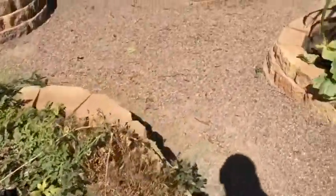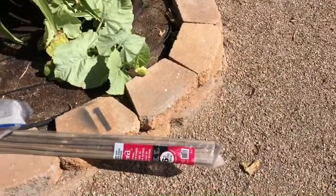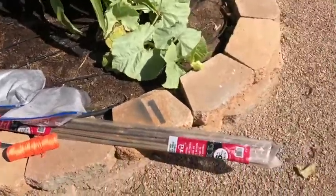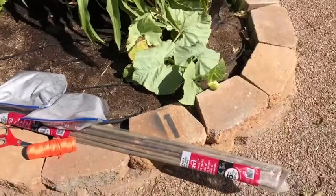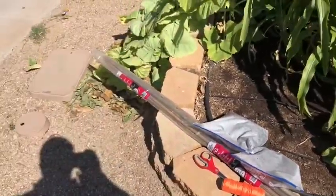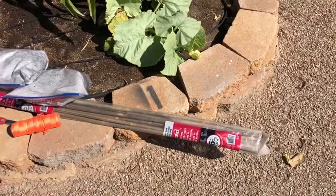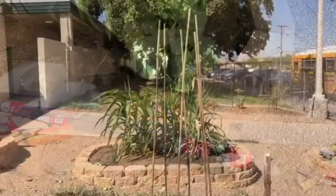I've also got these bamboo rods. These are really cheap. I got them for $3 at Lowe's. And so one question you might ask is, well, what could I do with these 6-foot long bamboo rods to help build a structure that would support my beans and meet the criteria for the solution for my bean problem? So let's take a minute and think about what we could do for that.